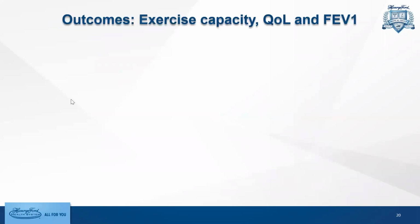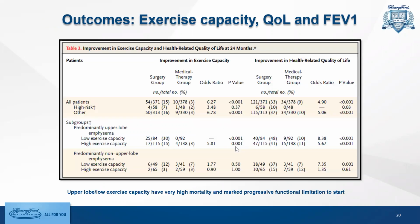Those are all important information because, again, we built the concept of BLVR on that. So the other outcomes, pretty much the patients who got the surgery had improved outcomes in exercise capacity, quality of life, and FEV1. And again, those with predominant upper lobe disease and low exercise capacity were the ones who benefited most, most likely because those with these specifications, where you're treating medically, they're at a bad stage and their disease progresses quite quickly to start with.